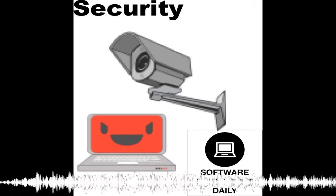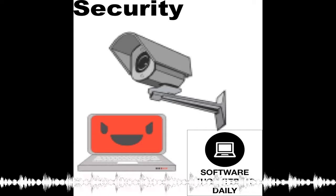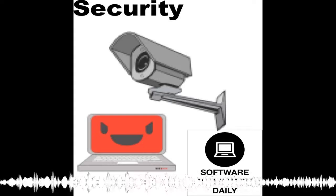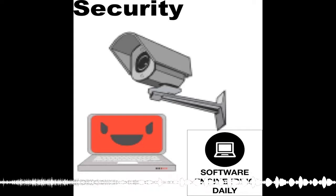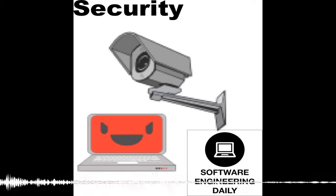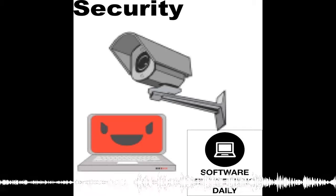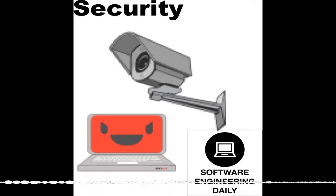Absolutely. I think there's no such thing as absolute security. We're reminded of that every time a new vulnerability comes out. And so I think you have to attack the problem from the other side and say, I'm going to detect something as quickly as possible. I think that's more important than trying to be perfectly secure.